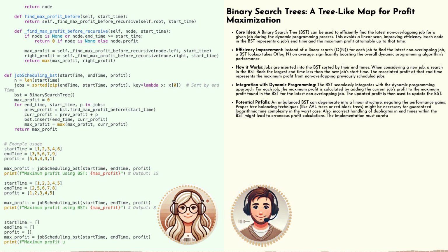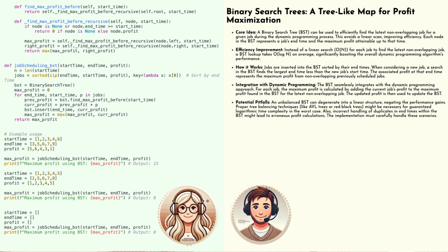Okay. I vaguely remember this from my data structures class. It's like a tree that's always neatly sorted. Right. You got it. And that sorted structure is what makes binary search trees so powerful for searching and retrieval. We can quickly find specific values without having to traverse the entire tree. So how do we apply this tree-like structure to our job scheduling problem? I'm having trouble visualizing how it fits in.